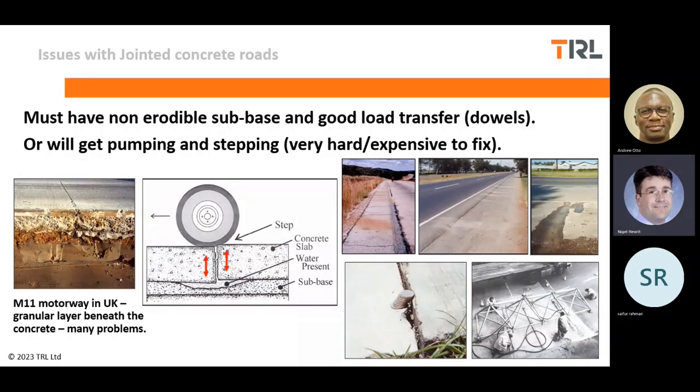Is there any thickness needed for the surface for strong foundation? The subbase, I think, should be cemented. It's normally about 125, 150 millimeters thick. But it's crucial if you have a jointed concrete pavement to stop that erosion underneath every joint.